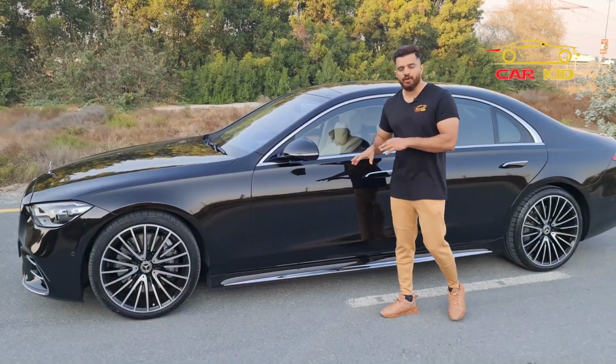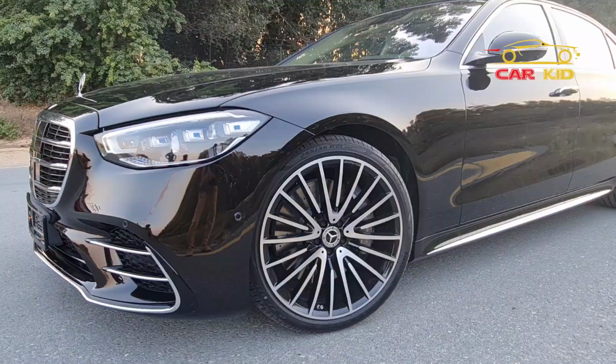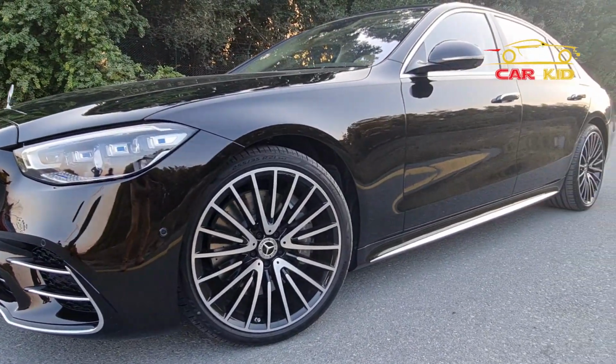So the side look, you got almost the similar of the older version, but the new thing is the new wheels and the door handles.